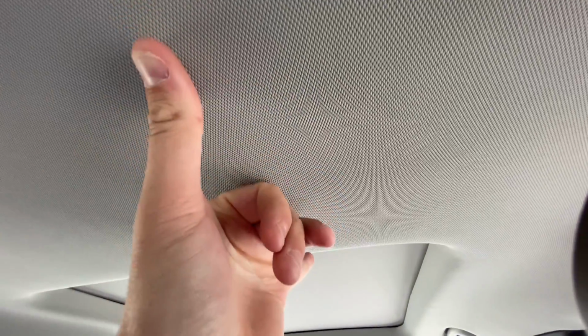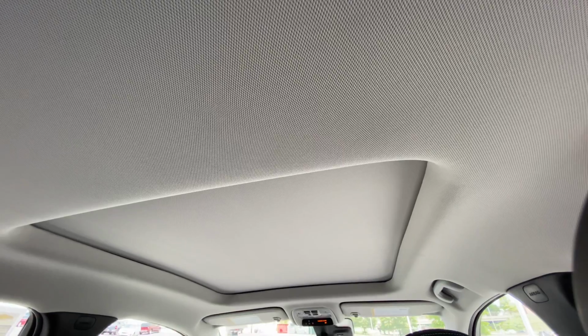This is right about where my head is, give or take. So, I have, easily, 6 inches or so. I would have liked if Chevrolet could have somehow brought the sunroof back this way a little bit more for the rear passengers, but it is what it is. And with that being said, there's a lack of a sunroof back for the rear passengers, but I think that does make up for a little bit of headroom.